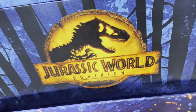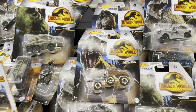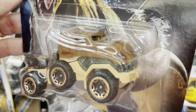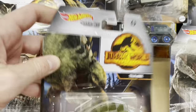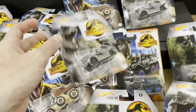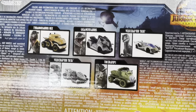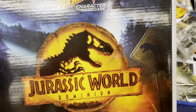Hey now, if Star Wars can come out with Hot Wheels versions of their characters, then why not Jurassic Park? Check these out. T-Rex has a truck. Stegosaurus has one. Giganotosaurus, he's got one. Or you could just buy the whole box set with all of them in it. Velociraptor, Triceratops, 5-pack. Pretty cool.